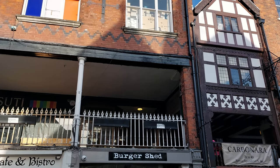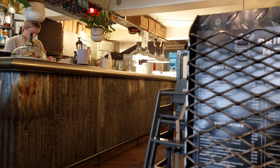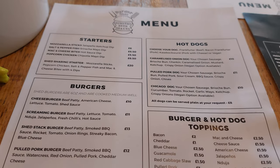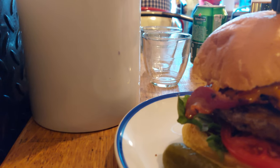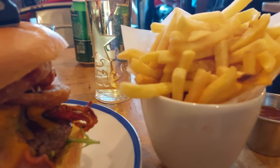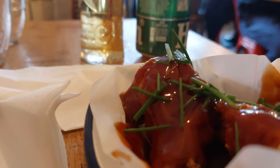So after showing you guys the city centre of Chester, I went for a really nice meal at the Burger Shed, where I had a shed stack burger, I had some barbecue and maple chicken wings, and I had 2 cans of Heineken, and the subtotal for that came to 33.75. Unfortunately, I could not film inside the restaurant because, as a lot of restaurants these days, they were playing copyright music. But the food in there was absolutely amazing, guys. Highly recommended. So if you're into your burgers, then this is the place to come to, definitely.